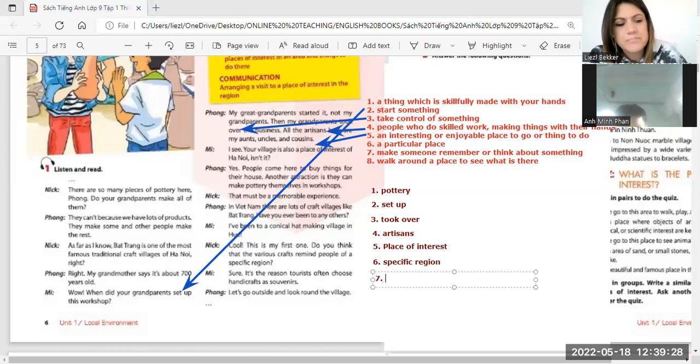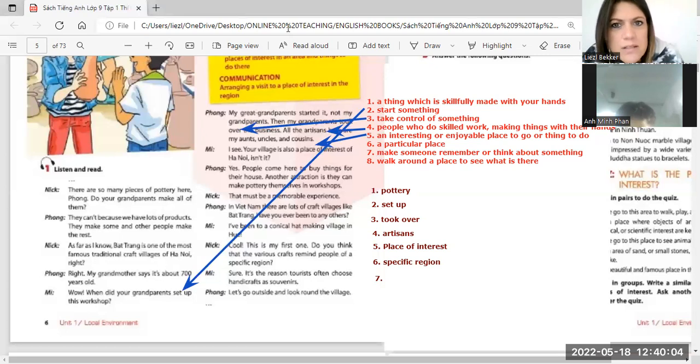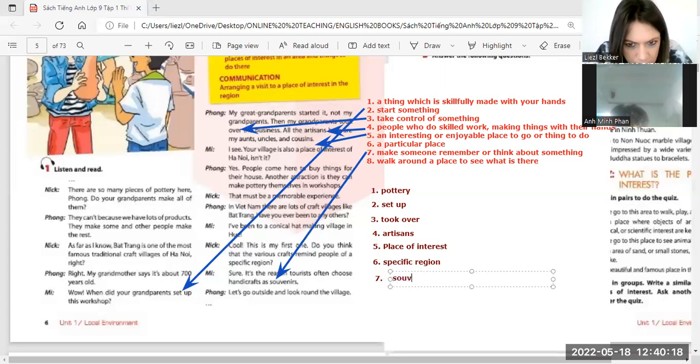Number seven. Make someone remember or think about something. What do you think that is? Okay, this one is to make someone remember is a souvenir. A souvenir is not a place, it's a thing that you can buy for someone to remember.